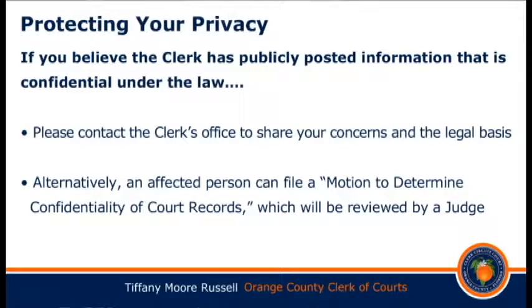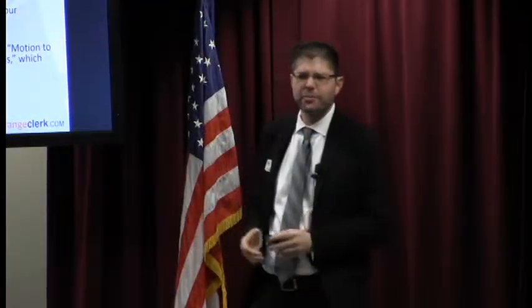If you believe that we have improperly either withheld something that should be released or vice versa, you can seek your remedies on the board. You can either file a motion to determine confidentiality of court records, or you can contact our office to discuss it informally. It's really up to you. Again, if you want to file it with the judge, it's completely okay. But sometimes if there's just an honest mistake that was either made on our part or on your part, you may want to reach out to us informally and we may be able to talk through it informally instead.